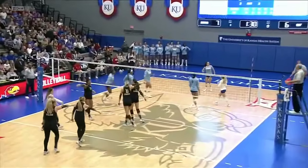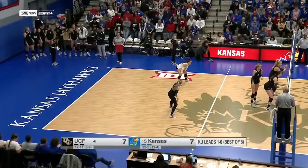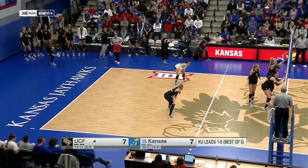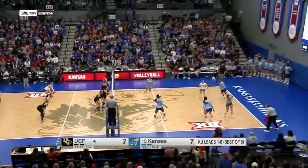The high snap from Lauren Clark has been doing that, finding the floor in just a multitude of ways, and that one just wisely over the block, snaps it deep into. It doesn't have to have all the pace in the world, but more about placement.